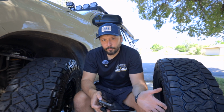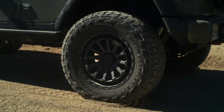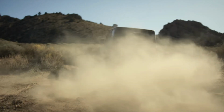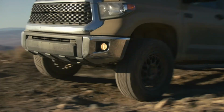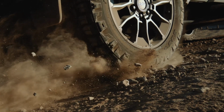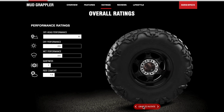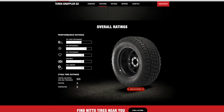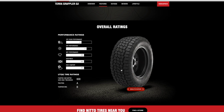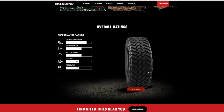To understand a little more where the RIDGE Grappler and the RECON Grappler lie in the Nitto world, first of all, we've got the Terra Grappler, the RECON Grappler, the RIDGE Grappler, and then the Trail Grappler. After that, we do have the Mud Grappler, but that is probably going to be more of a fully off-road use tire. Terra Grappler is going to be the least aggressive tire, and the Trail Grappler is going to be the most aggressive tire out of these four.